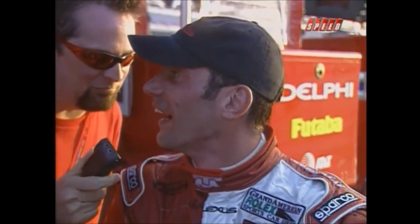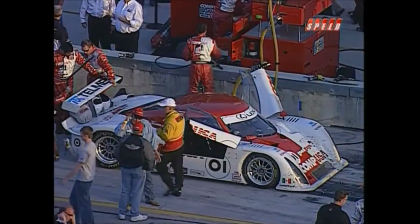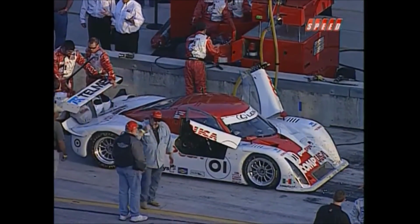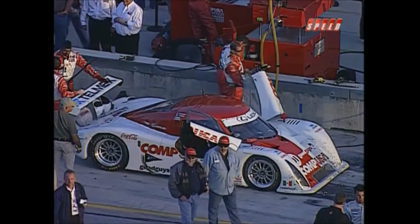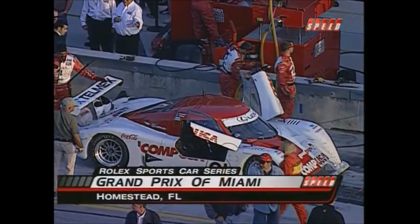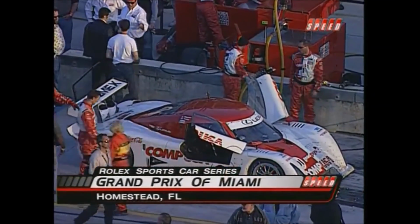What a day. Dorsey and I are still flabbergasted up here. Sensational stuff. We had 3 new qualifying records, and we've ended up with 3 different class winners here in Homestead, and we will hear from those winners when we return.